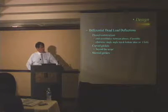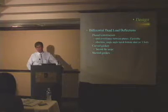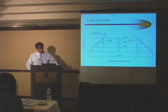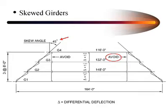The third issue is skewed girders. How do you deal with differential deflection on skewed girders? And we do have some information on that. Let me show you what that's all about. Kind of a funny looking bridge, but it makes the point.